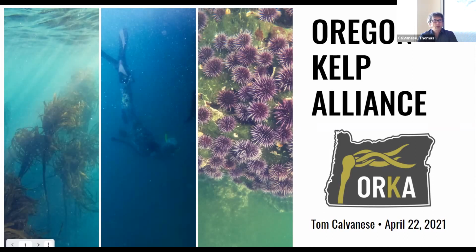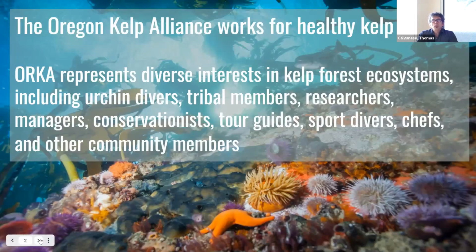So I'm going to figure out how to advance slides. The Oregon Kelp Alliance, essentially, we're working to promote healthy kelp forests, and that means a lot of things. But one thing it means right now is working on this kelp restoration and urchin removal initiative. It's an alliance of a pretty diverse group of folks that include commercial urchin divers and Indian tribal members, scientists, researchers, managers, conservationists, eco-tour guides, sport divers, chefs, and other community members who are all really invested in the health of Oregon's kelp forests.